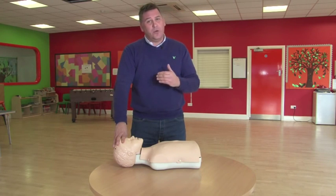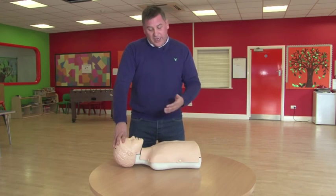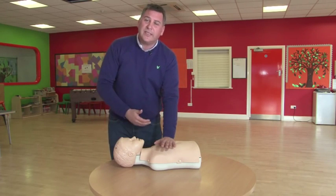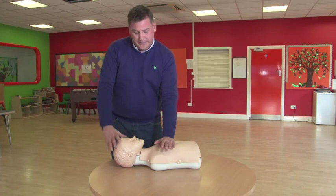If the child is showing no signs of response to that, what we now need to do is start doing some CPR. And the way to do that with a child is to place the heel of one hand in the lower third of the sternum. And we're going to push down 30 times on the chest at a depth of a third of the depth of the child's chest. And we're going to do that at a rate of 100 to 120 compressions per minute.